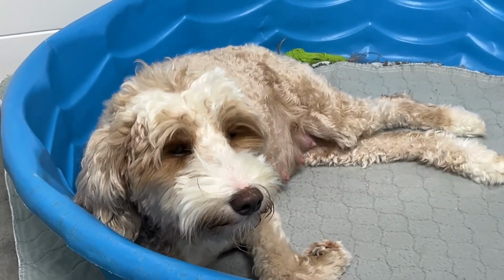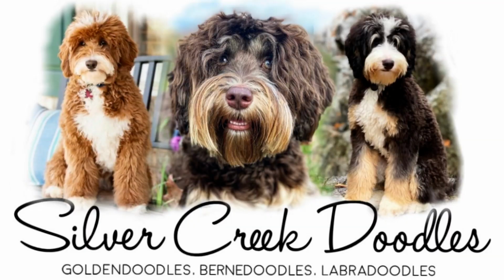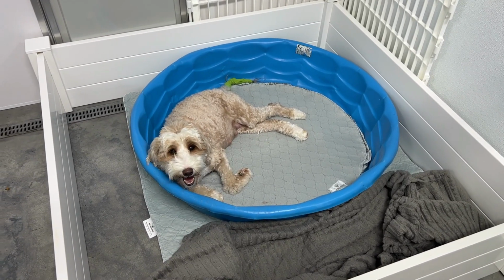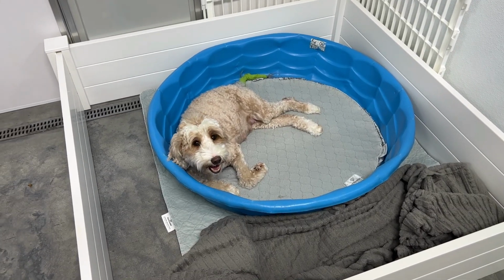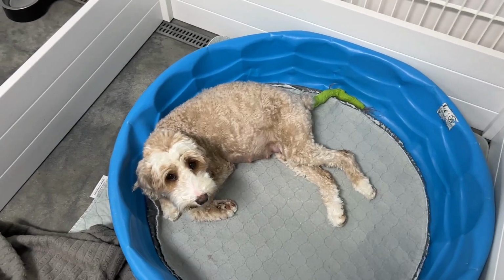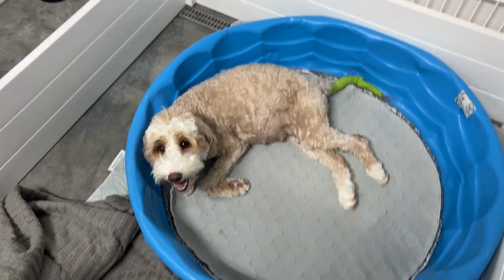Millie is about to have her puppies. She already started having contractions tonight. So it is 11:47 p.m. and she has started to push. I am in pajamas and I'm not going to exactly show my face tonight.